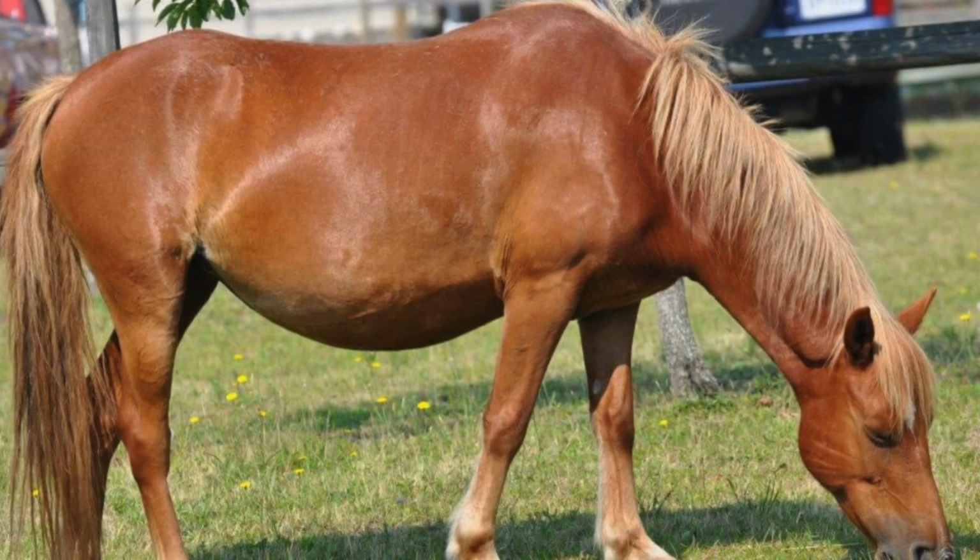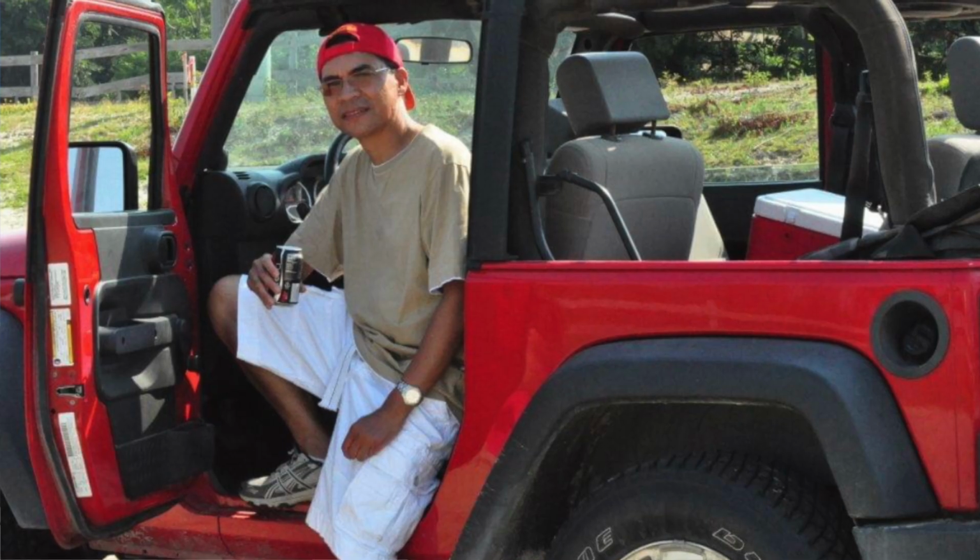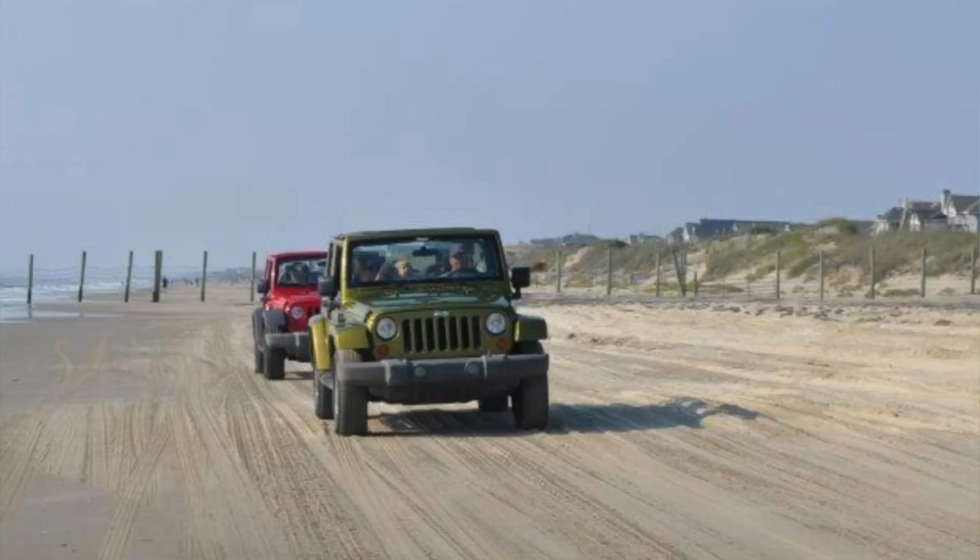But you cannot see the wild horses unless you join a tour. We did several years ago. We came here with the kids. I rented a Jeep. It was good for 2 hours. It was really fun driving on sand dunes close to the shore. So I'm here for about 25 minutes already, so I guess it's time to go back down.